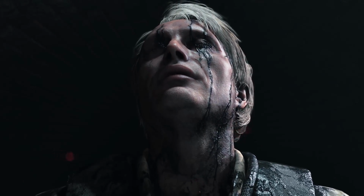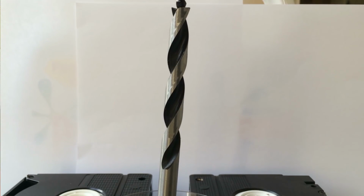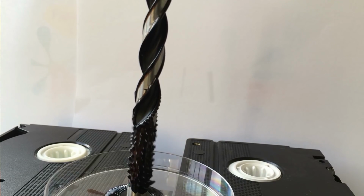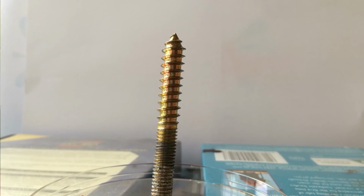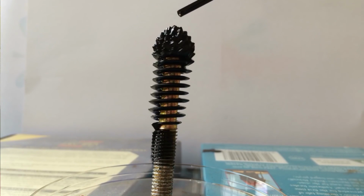So, one theory is that the black liquid in Death Stranding might be a real-world substance called Ferrofluid. It's essentially a liquid that reacts and becomes strongly magnetized in the presence of a magnetic field. A simpler way to put it is that it's basically magnetic liquid. As you can see in this video, putting ferrofluids closer to a magnet yields some interesting results. The liquid is not only drawn to the magnet, it also forms patterns as the particles in the fluid line up with a magnetic field.